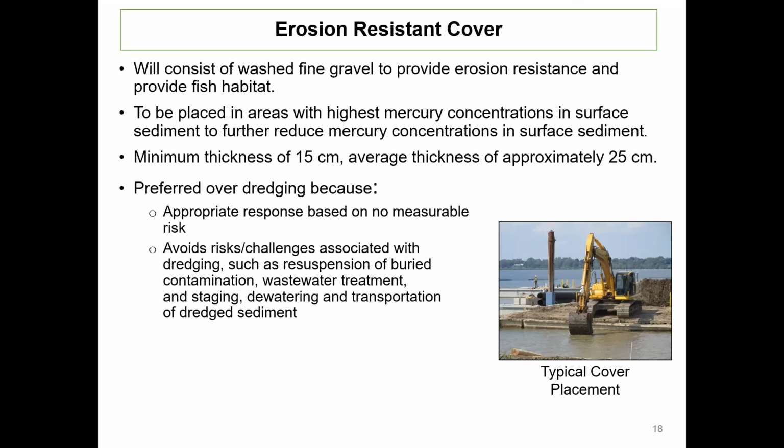This is preferred over dredging. Number one, because it's an appropriate response based on the fact that there is no measurable risk presented under current conditions. And it avoids the risks and challenges associated with dredging, such as resuspension of buried contamination during the dredging process. It also avoids the challenges associated with dredged sediment handling, which includes wastewater treatment, staging, dewatering, transportation, and disposal of the dredged sediment. The picture is a picture of a typical placement operation. The contractor will have a barge with a deck on it with standard excavating equipment. This is fairly shallow water and they will simply place, slowly and carefully, the cover material on the bottom of the river in the designated areas. Next slide.